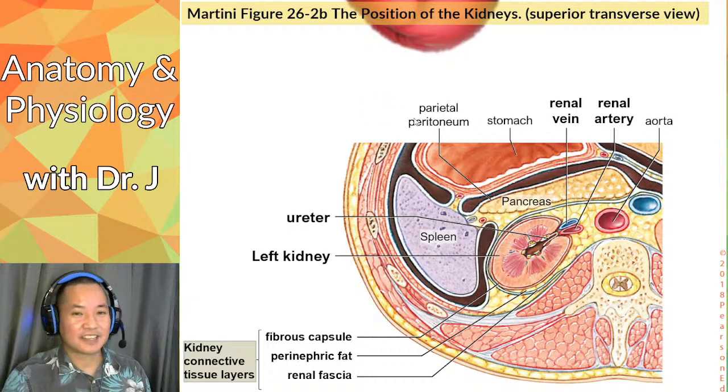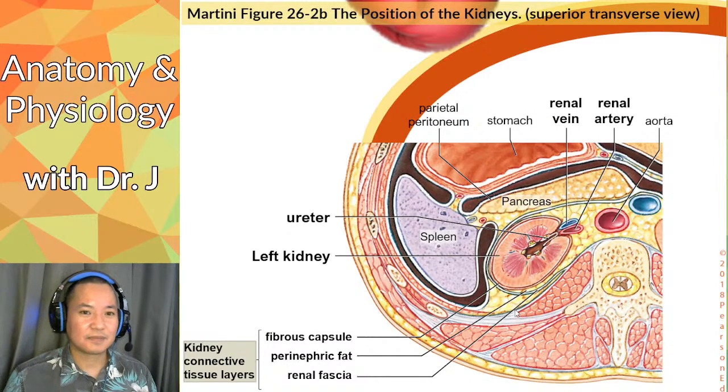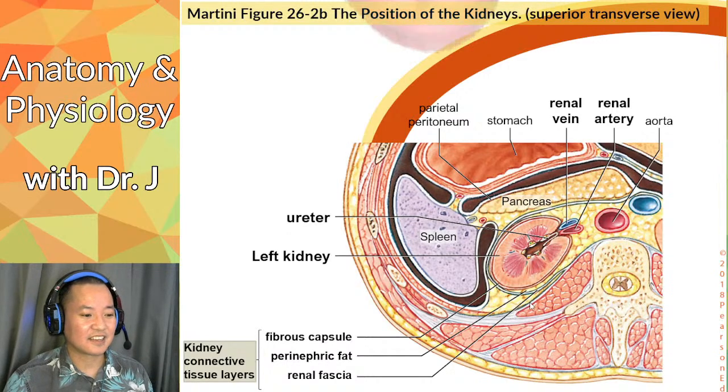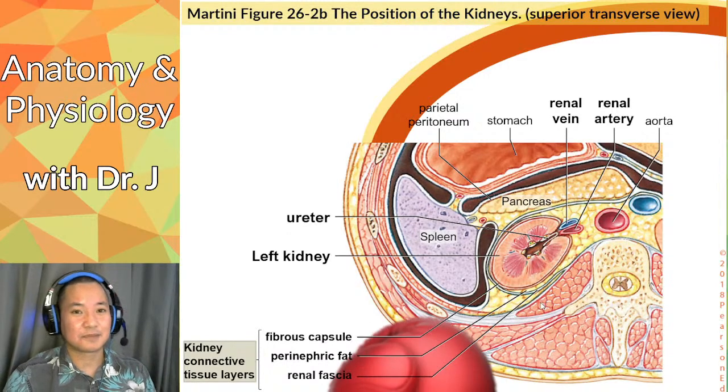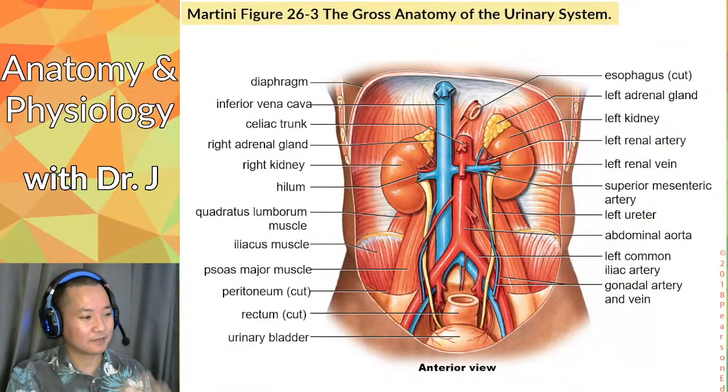Where are they going to encounter from the anterior, the front? They're going to encounter abdominal muscles. They're also going to encounter the rib cage as well. You also have things like the stomach here. So the kidneys are pretty well insulated from the front. But if you punch from the back, and especially below the rib cage, that can cause trauma to the kidneys. So this is why those kidney punches are illegal, because the kidneys are pretty exposed from the back over there, and also the side.